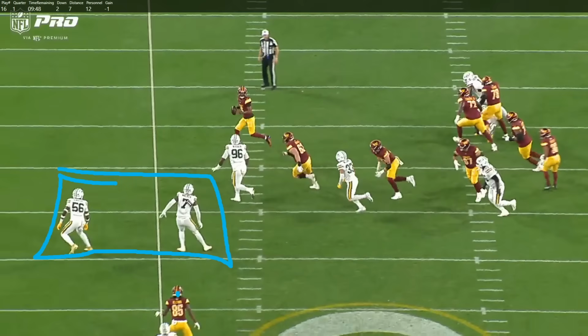Walker's long, dude. He's got those long arms. You got a defender right there. That's not making it through. You loft that over, that thing's getting picked or knocked away. You try to throw a bullet, Walker's going to knock that down. Walker's not great with his hands as far as picking stuff off, but he'll knock a ball down.